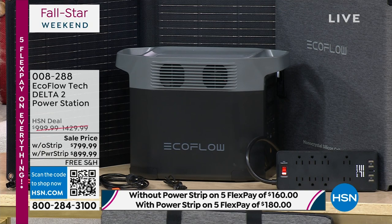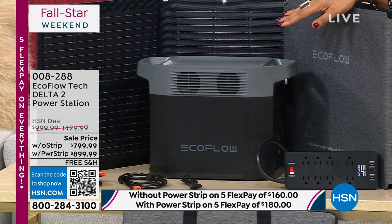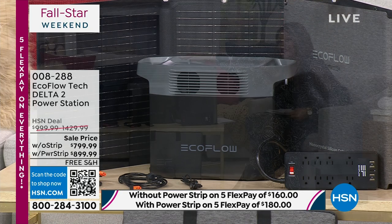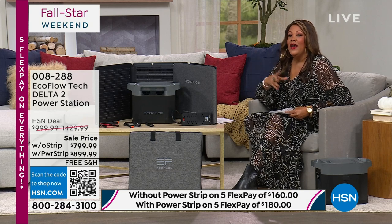It is the best purchase hands down that I have ever made. Because when Hurricane Irma hit in 2017, I was a hot mess. Power was out for a whole week. I did not have a plan, and I felt like I let my family down because I was a news reporter. I should know better. I know what happens during hurricanes and tornadoes.